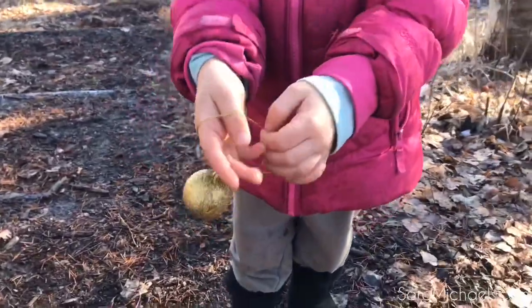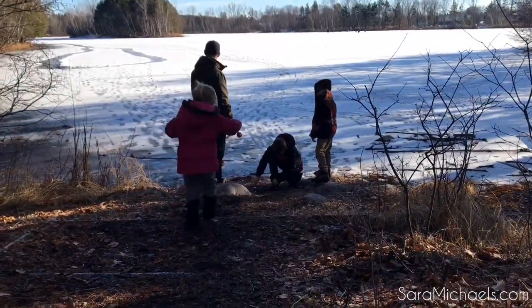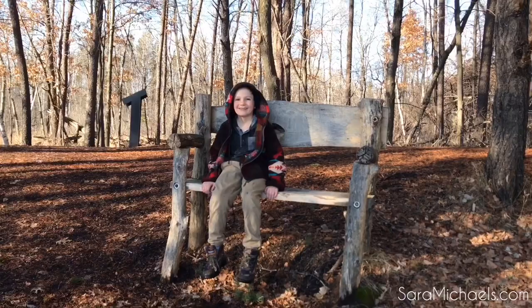So a little minion, you can put it on your wrist. Did you find that? Aww. On the ground. Okay, Ryan's sitting on the thing there. You having fun?